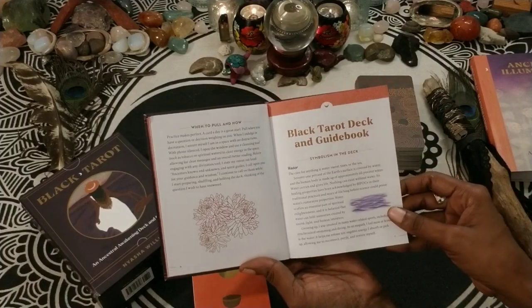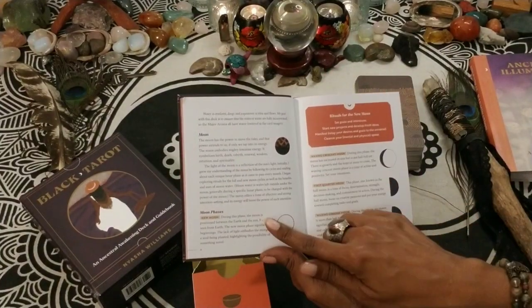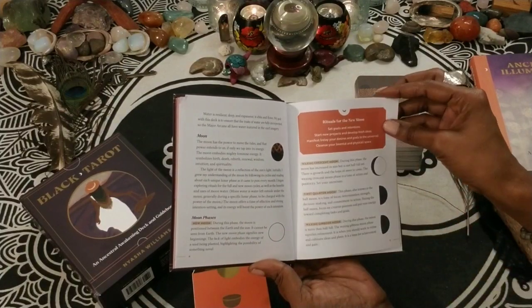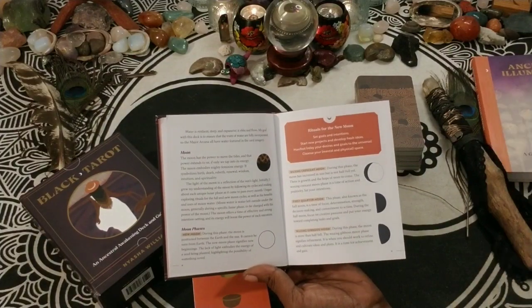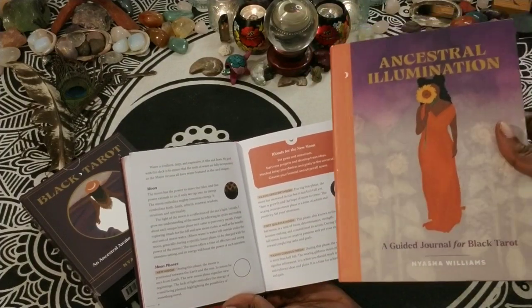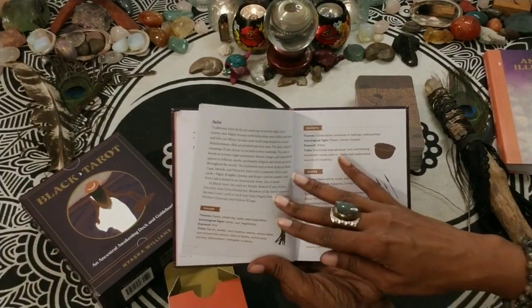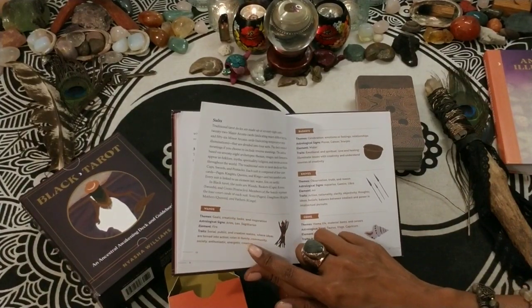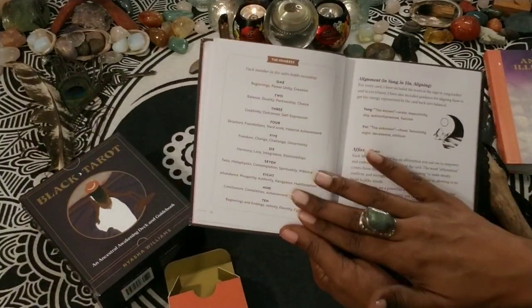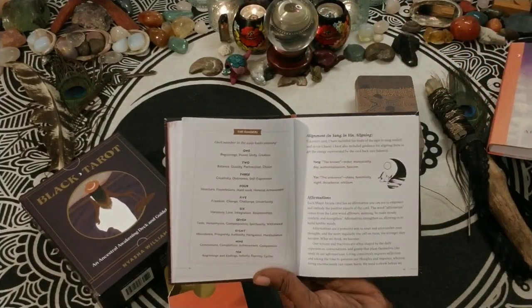Water. There's a lot of water symbolism in this deck, so I am so grateful she has a section on it. The moon. There's lots of moon phases shown in most of the cards. We've got moon phases, and she's got rituals for the new moon. However, if you have this guided journal, you're going to have even more ways to work with the new moon energy or the moon cycles. Okay, rituals for the full moon. She goes into the suits, wands, breaks down baskets, knives, and coins. Numerology here. So even if you didn't have the guided journal, you'll still be okay. You'll be more than okay with this guidebook, okay?